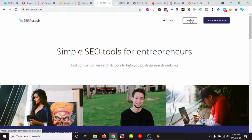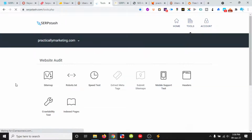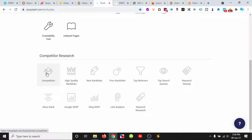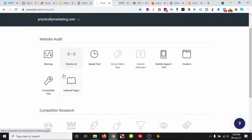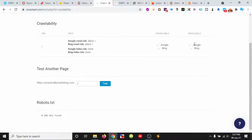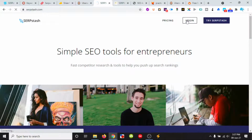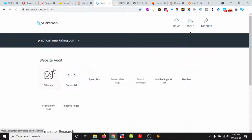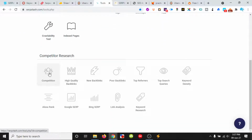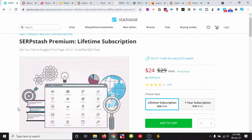Let's just go back and have a look at that again. And let's see. So in here, go on the tools, using the free ones with this. This one didn't, because everything's kind of separate. So we can test the page and see. So crawlable, indexable, pretty basic stuff really. How they do it, I can't test out how good they are with the other bits, but I guess this would give you all you needed for the cheapest price at $24.